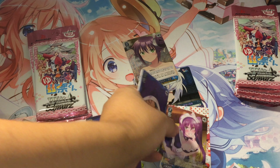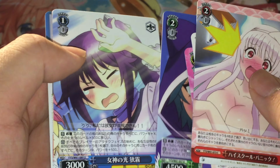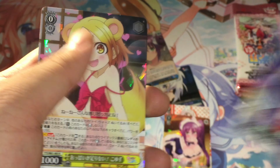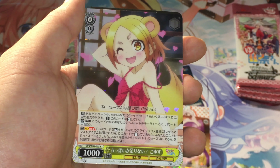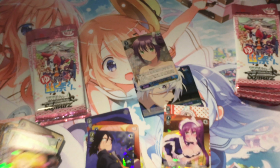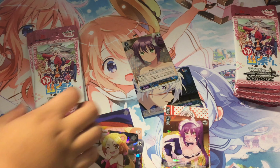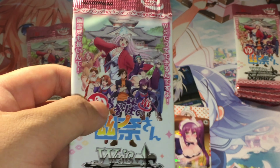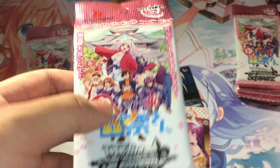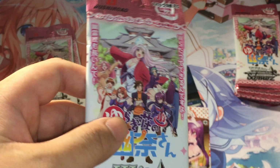As I said, not sure too much about the set, but I want to get it anyways, because last year I can't get it right now. So yeah, here we have a rare and the climax. This set is not available on the site that I'm ordering it from. So I just bought it from Japan from the Akihabara store. So better to get one box than none.